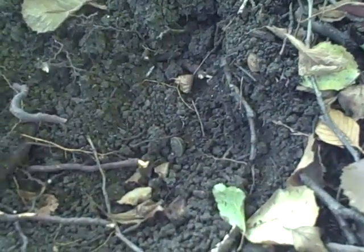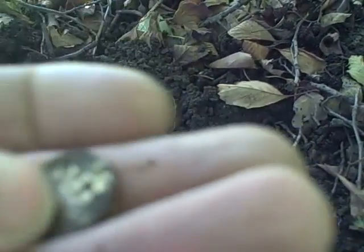Alright, it's like 20 after 11, and I think I finally found a silver. And it's going to be a Warren Rosie. I think a 1950, and I think there's a mint mark, but I can't tell.